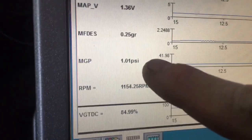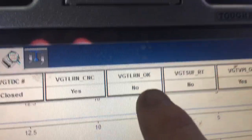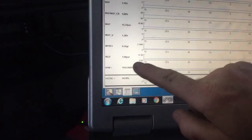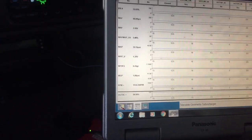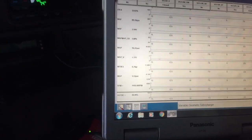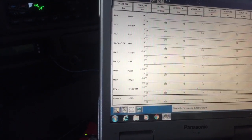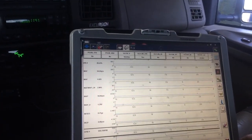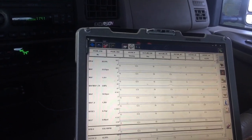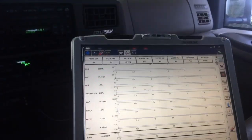Yeah, see, you got no boost because the VGT learn has not happened. You only got 1 pound. That should be reading like 2.1 to 2.5 pounds on manifold pressure at 1200 RPM with locked VGT. So what we got to do is just get a little temperature. I'm going to go ahead and pause the video. Let's let it get a little temperature and see if I can get that VGT learn to go to yes. Make sure we don't have anything else going on. So let's pause the video and let it do its thing.